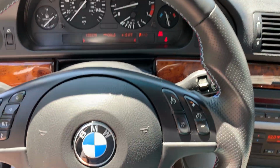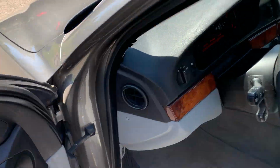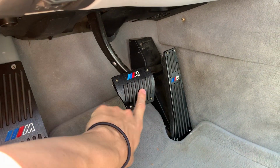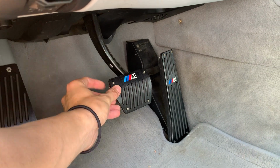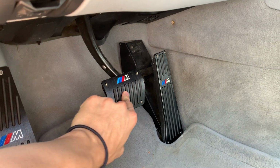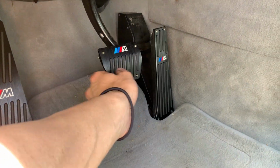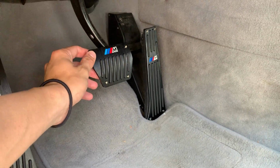It's a little update to the car. But one thing I did yesterday actually took me longer than I thought. I removed the rubber pedals and drilled in these metal M Sport pedals here. They're just what, 40 bucks on eBay or something like that, but you guys can hate on it if you want.